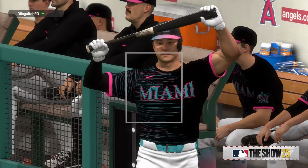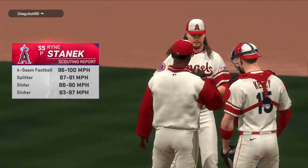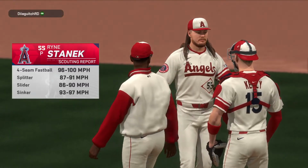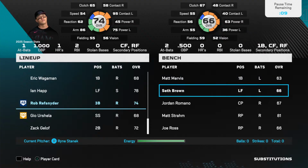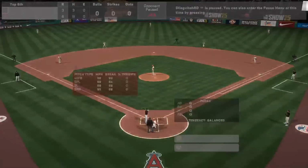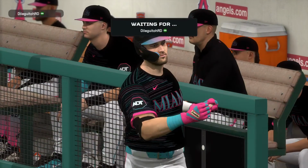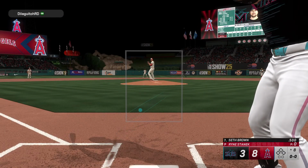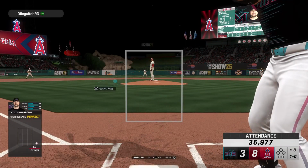Pinch hitter coming on. Marlins making a move for a pinch hitter. Seth Brown. Misses inside. And that's ball 1.